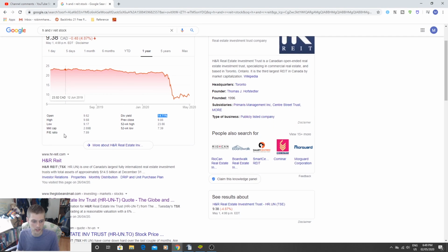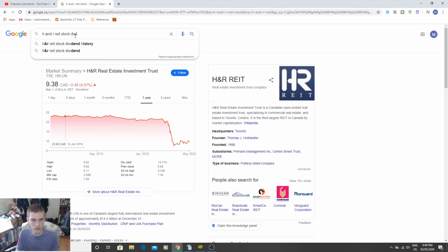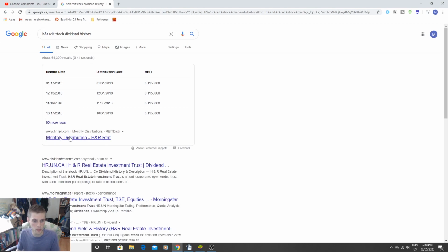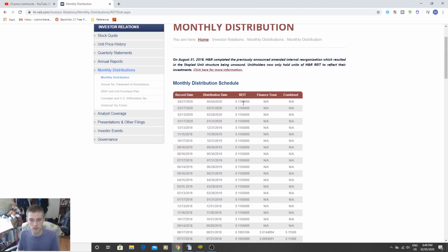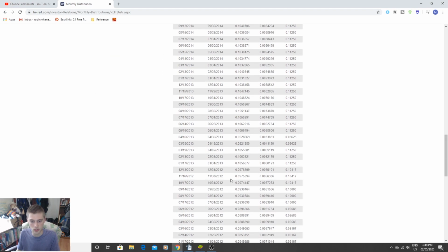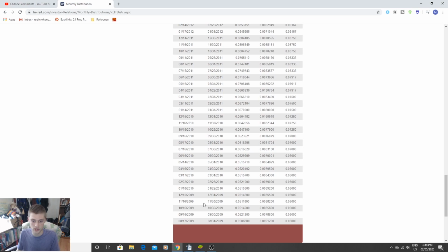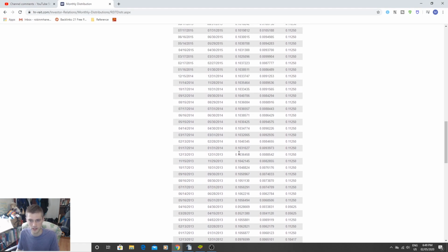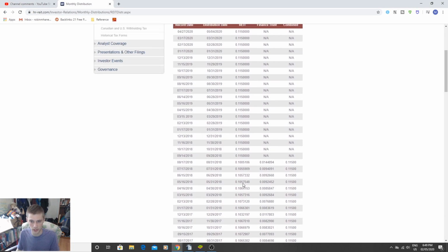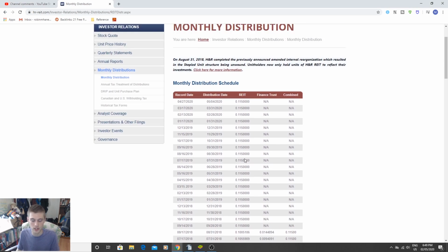And let's look at some of the dividends and see how they're going. We can go to monthly distribution here, and it is a monthly distribution, which is nice. We can see some of the old dividends. 11 cents per share is pretty high, one on the high end of the other ones, and you can see that it's slowly increased over time, which is nice to see. In 2009, this is the data we have so far, it was 5 cents, then 6 cents, 7, 8, 9, 10, and a slow increase to 11 cents. That's a good sign. That means they're increasing their dividend.